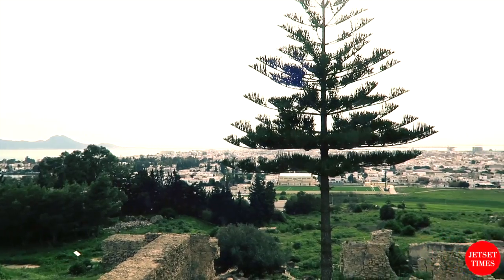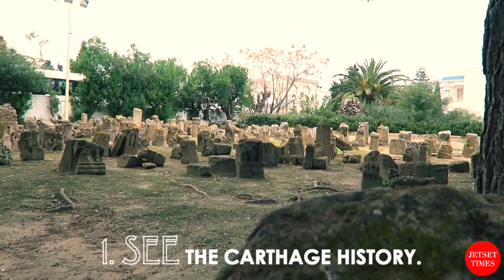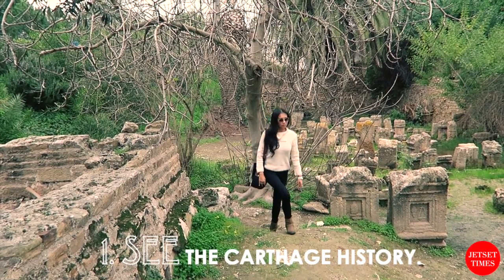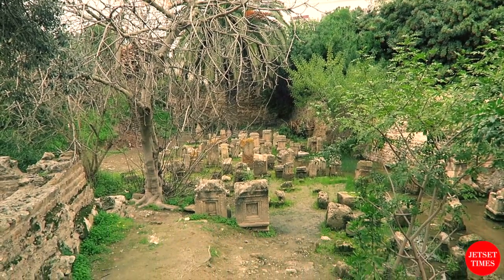15 kilometers away from Tunis is Carthage, a city established by a Phoenician colony that grew into an empire in the Mediterranean. During 146 BC, the city was destroyed by the Roman Republic and transformed into the Roman Carthage. Today, travelers can visit a museum and an ancient cemetery.